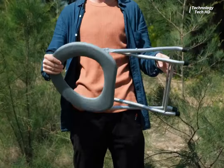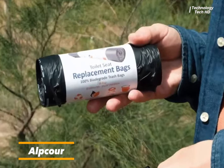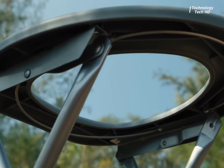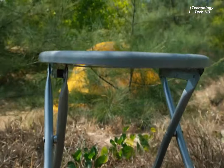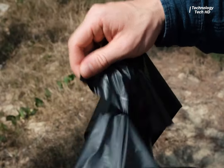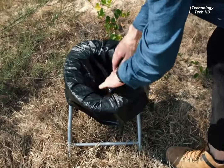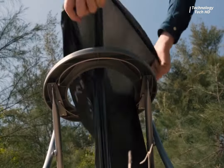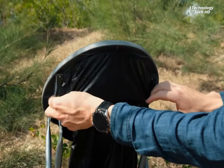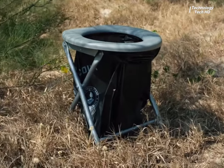Whether you're camping, trekking, or simply enjoying a night at the beach, this portable seat offers both convenience and comfort. Crafted from durable PVC and stainless steel, it's built to withstand rugged outdoor use while providing support for up to 250 pounds. Its lightweight and foldable design make it easy to transport and store in your car, ensuring you're always prepared for nature's call, even in emergency situations.